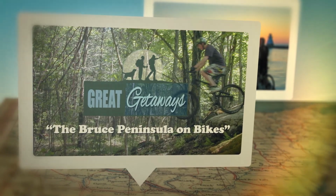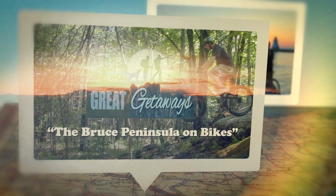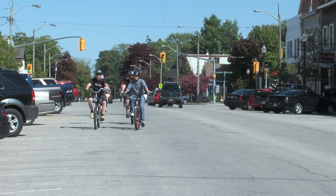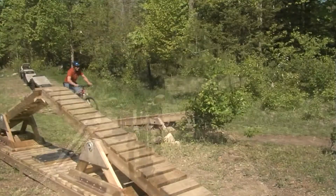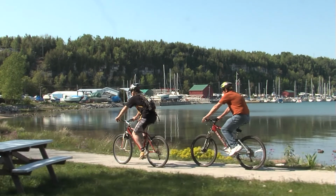Welcome to Great Getaways. Today we're going to enjoy a new way to tour that is both fuel efficient and great for your body, not to mention get you as close as possible to Mother Nature. We're going to cruise through small towns, go family biking in a beautiful national park, and do a little bit of extreme riding in Ontario's newest adventure park. So let's get started as we discover the Bruce Peninsula by bike.